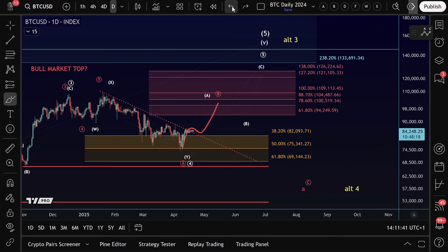So it's impossible to say which one it is. Is it the white scenario that's more bullish? Is it the red scenario that's more bearish? We'll simply have to see what the market tells us. Stay in the present, stay in the now. But for now, we have a clear direction. We have clear levels to watch, and we can go with that. And these are actionable levels.